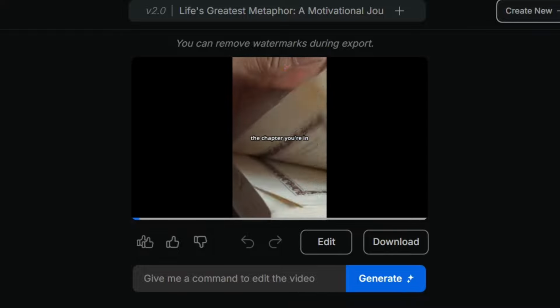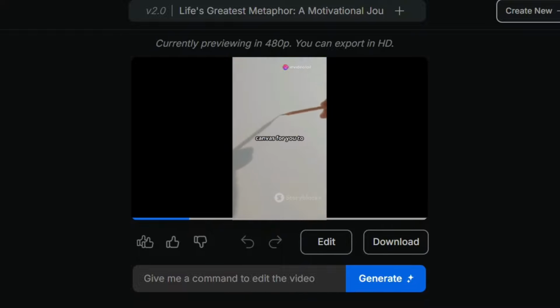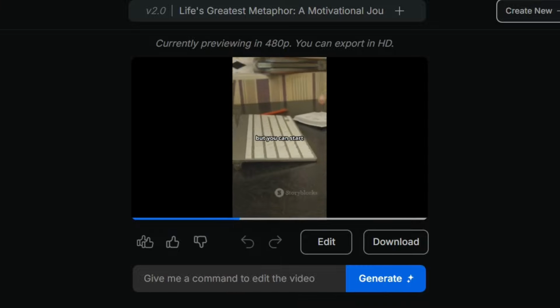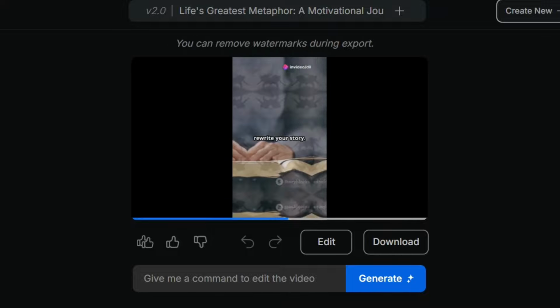If you don't like the chapter you're in, remember you can always turn the page. Each sunrise is a fresh start, a blank canvas for you to paint your dreams. There's a quote by C.S. Lewis that says, "You can't go back and change the beginning, but you can start where you are and change the ending." Think about it, every moment is an opportunity to rewrite your story.